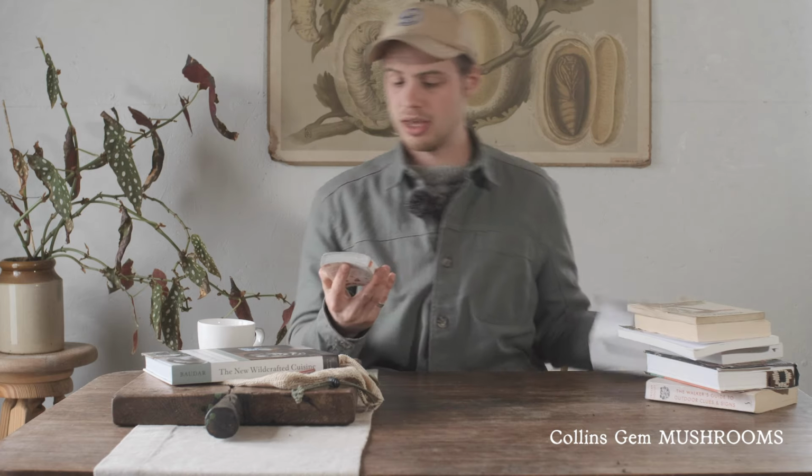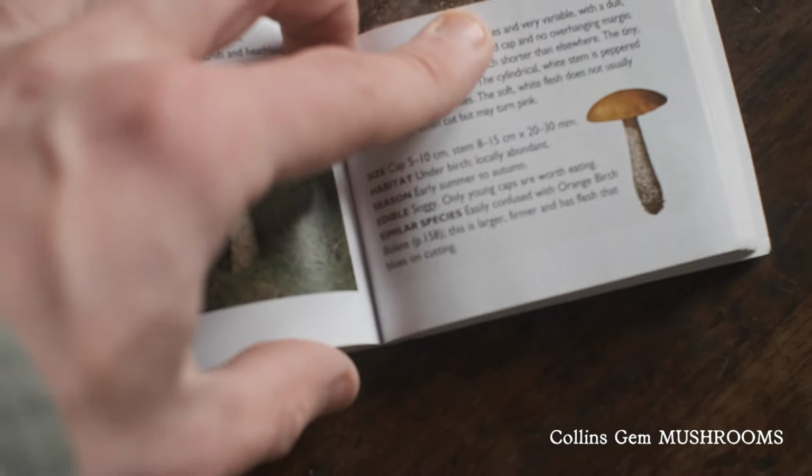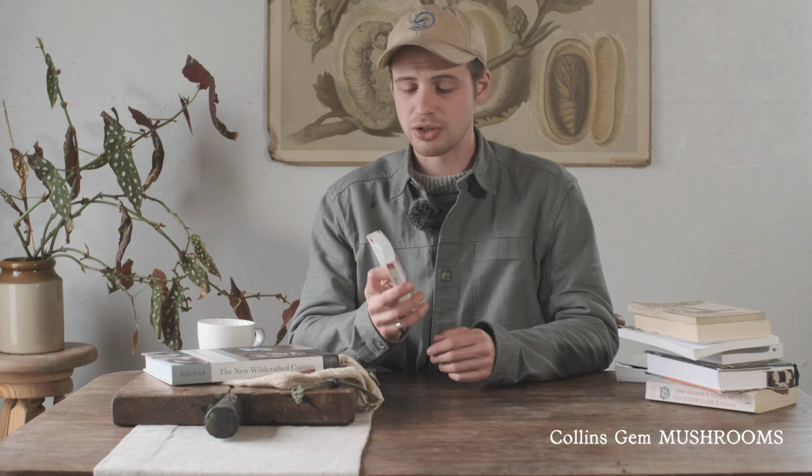And then when you get home, you can identify it using these. My girlfriend's got one of these in the glove box of her car, so whenever we find something out and about, we can always have a flick through and try and find out what it is. It's good because even though it's small, it has lovely little accurate descriptions. It's got illustrations and photographs, which is a fantastic thing, as well as a little note on the edibility or potential edibility of each mushroom.